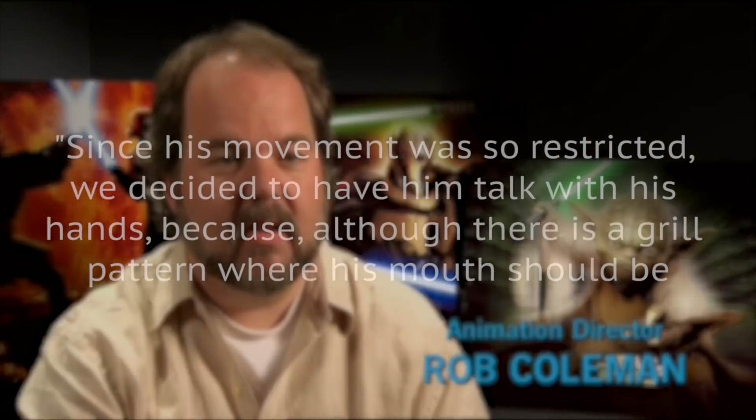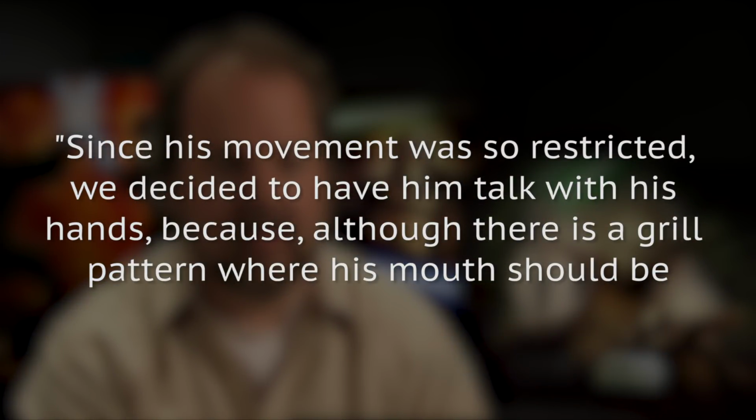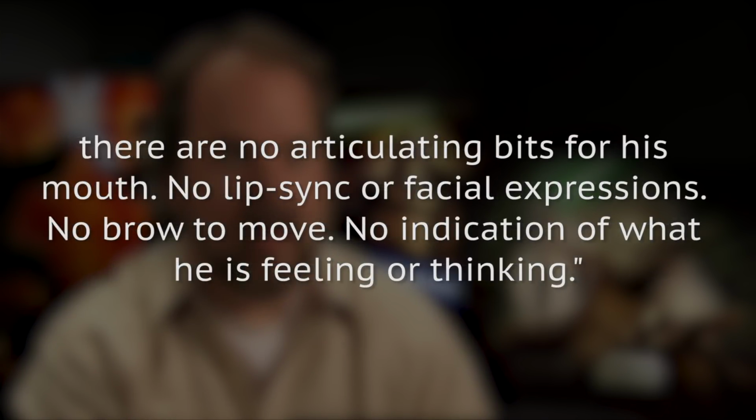He explained, "Since his movement was so restricted, we decided to have him talk with his hands, because although there is a grill pattern where his mouth should be, there are no articulating bits for his mouth. No lip sync or facial expressions, no brow to move, no indication of what he is feeling or thinking."